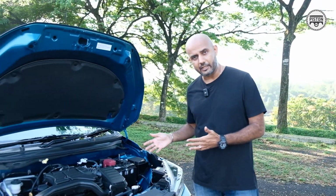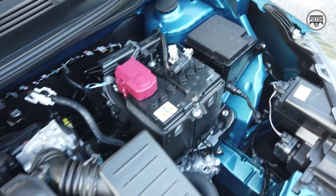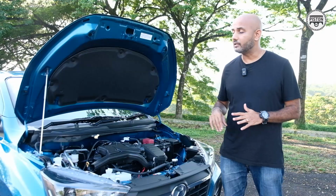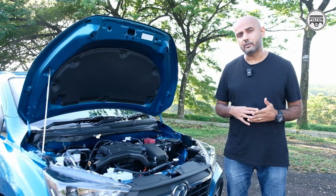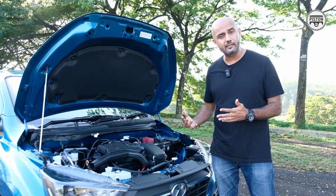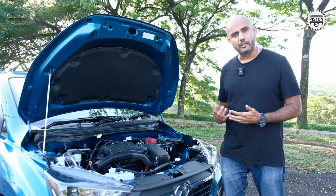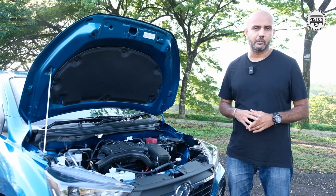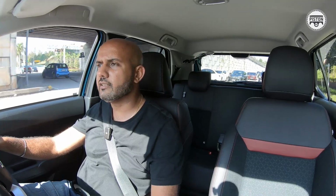Now in point number 4, I want to talk to you about the powertrain. It's still the same 1-litre 3-cylinder engine producing 67 horsepower and 91 Nm of torque. That is the same. However, the gearbox has been replaced. There's no longer the 4-speed automatic gearbox. However, in its place is the DCVT gearbox that's designed for more efficiency and better power delivery, which takes me to point number 5. Now the next point that I want to talk about is fuel efficiency.